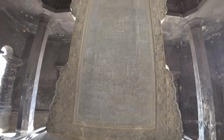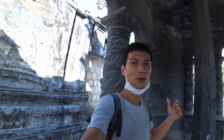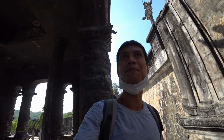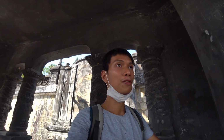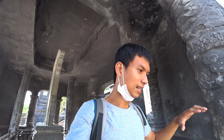Unfortunately, on the back, you can see all the words written on it, and normally it's from kids, from teenagers, from wherever they are. They would come here and write their names and all that, which is unfortunate. But right now, actually, they protect this place very well. I'm the only one here because this is the Corona time, so people don't travel a lot. But usually, this place is always full of tourists from the country. They come here by bus, and they have a tour guide guiding them through this place.